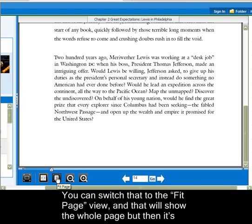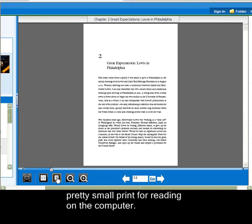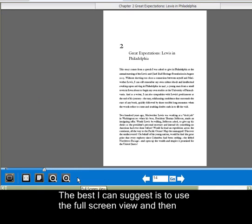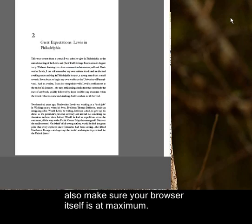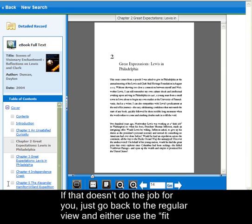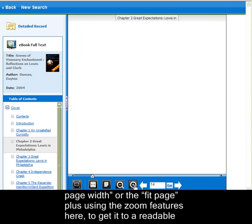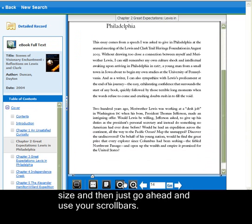You can switch that to the fit page view, and that will show the whole page, but then it's pretty small print for reading on the computer. The best I can suggest is to use the full screen view, and then also make sure your browser itself is at maximum. If that doesn't do the job for you, just go back to the regular view and either use the fit page width or the fit page plus using the zoom features here to get it to a readable size, and then just go ahead and use your scroll bars.